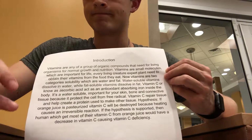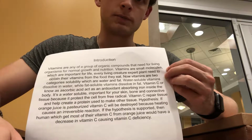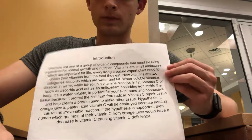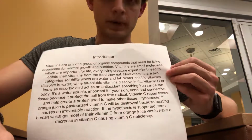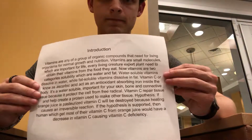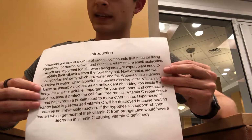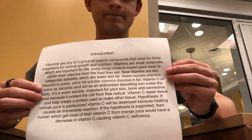Vitamin C helps with skin, bone, and connective tissue. It helps create proteins needed for the creation and repair of tissue, and helps with blood clotting. Vitamin C deficiency can result in diseases such as scurvy and can cause heavy bleeding.